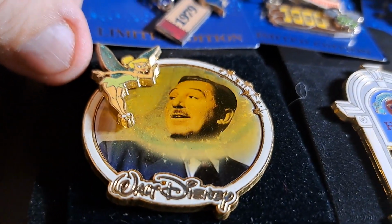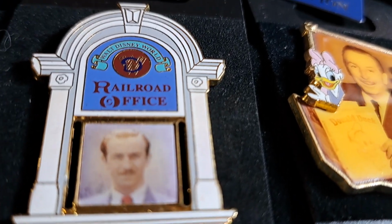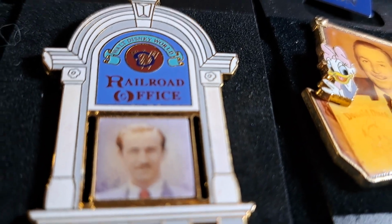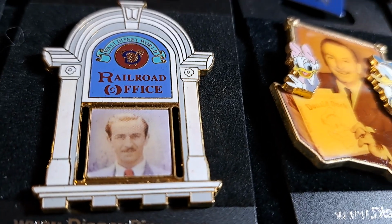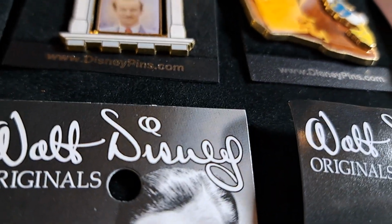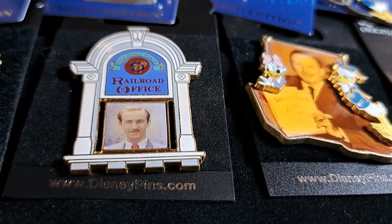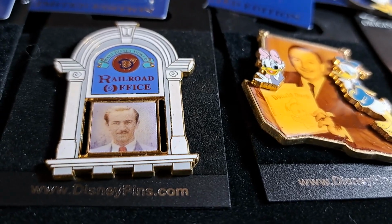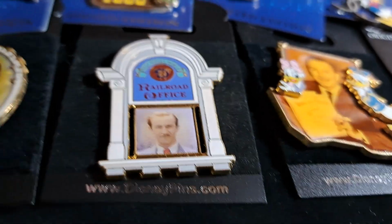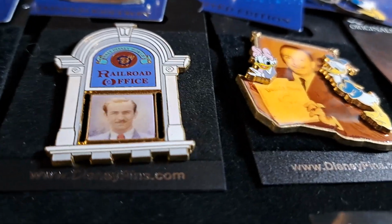And there's another Disney pin with Tinkerbell. One featuring a window on Main Street. And in case you're not familiar with Disney lore, in the theme parks they have the main streets, and if you look at the windows in the upper levels, they have a bunch of different names and businesses and stuff, and all of those are paying tribute to somebody who has worked or been involved with the Disney company.